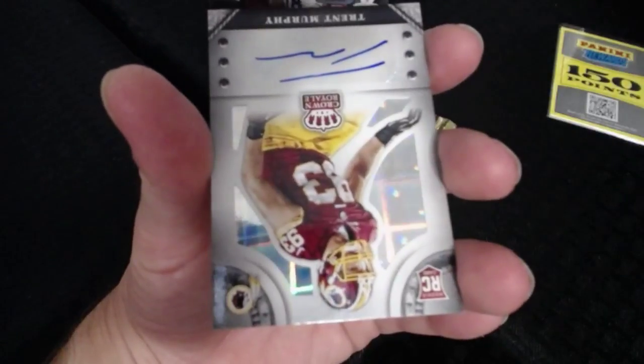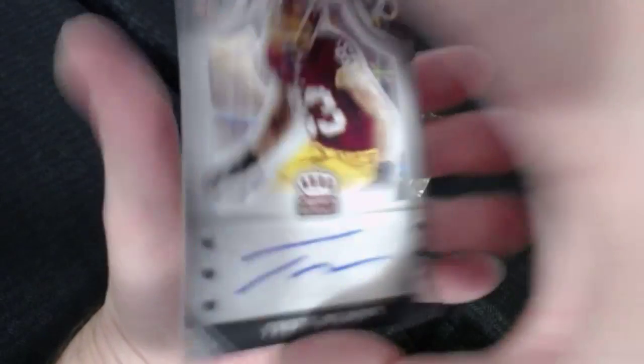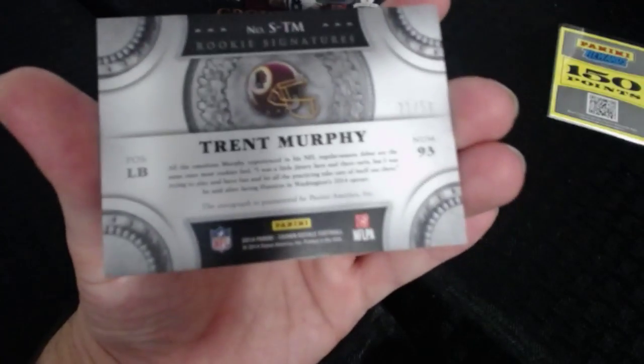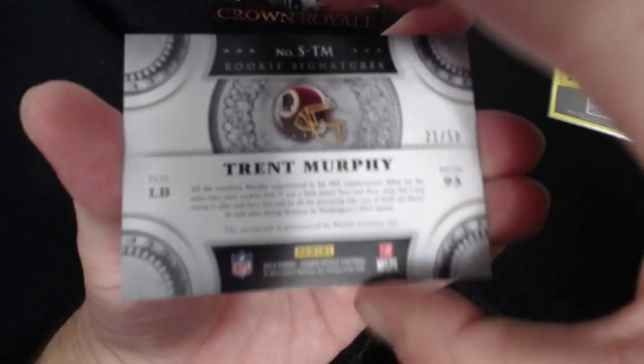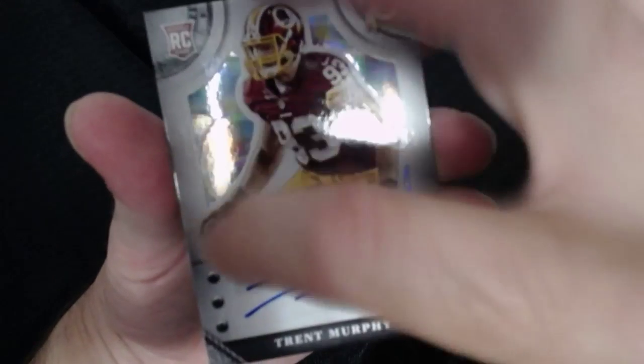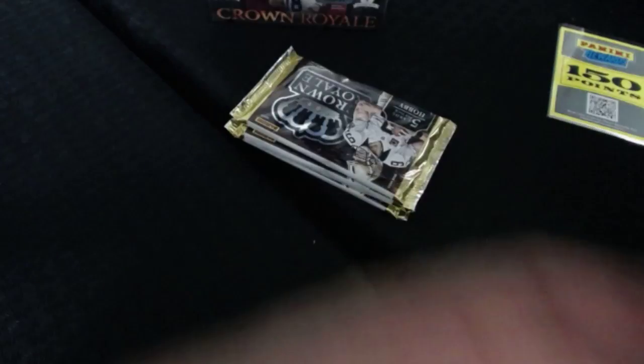Filler. And then we did get Mr. Trent Murphy in the form of an autograph, sweet auto, 21 of 50 Trent Murphy rookie signatures for those Skins. Smith 130, that's you. Nice. And see, you got the parallel version. They changed this part in the card is what they changed.